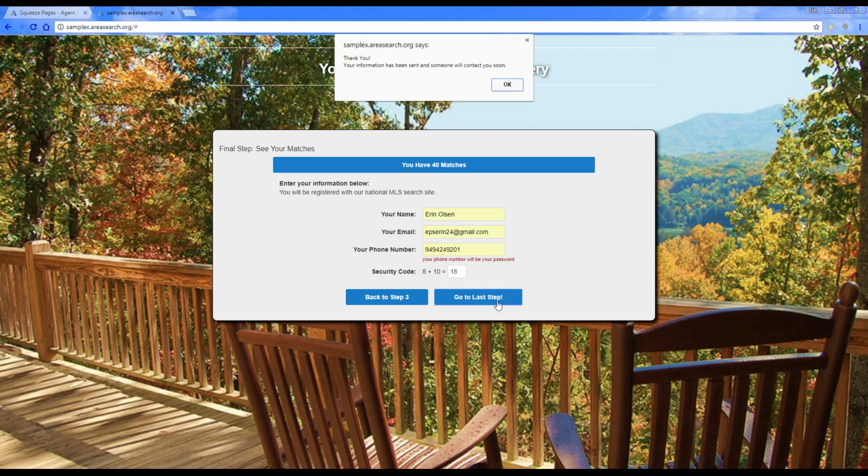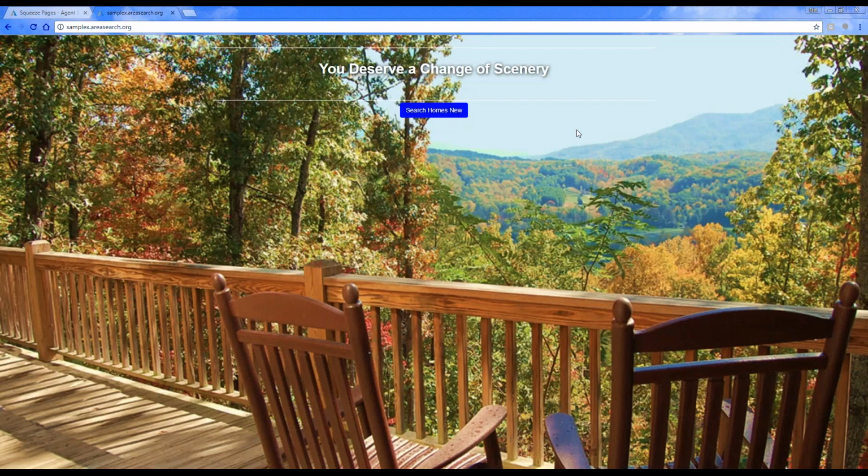Now I know that there's 40 matches, and this is a good way to capture their information. So now I can send them the MLS search for Aliso Viejo with two bedrooms, two baths, and a limit of 500,000. So this is another good little IDX search.